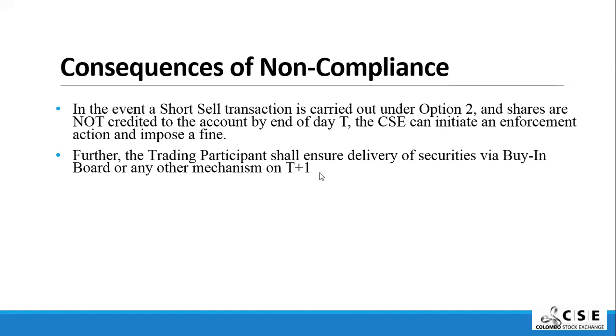And so any trading participant will have to ensure delivery of securities via buy-in board or any other mechanism on T+1. So you need to ensure that the settlement of that security will not fail.